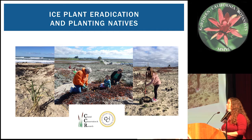So we did a lot of ice plant eradication. We worked with a contractor to go out and use herbicide in a one-time application in order to kill the ice plant. We did experiment with other methods, which I'll get to, but when you have 30 acres of ice plant, it's a practical method.